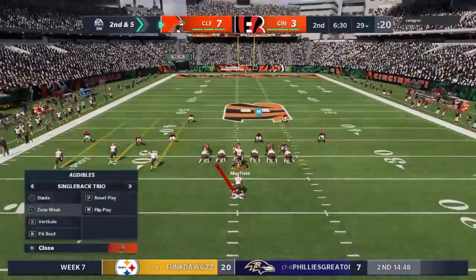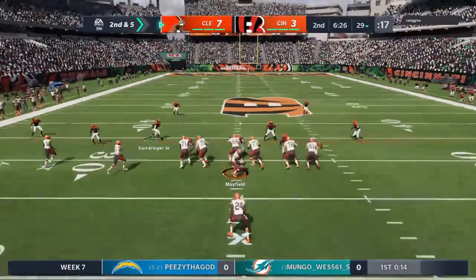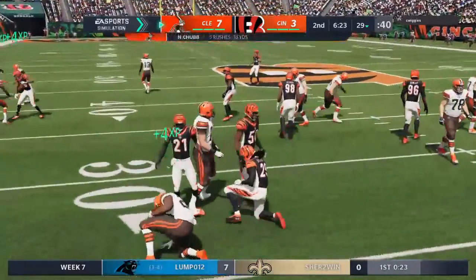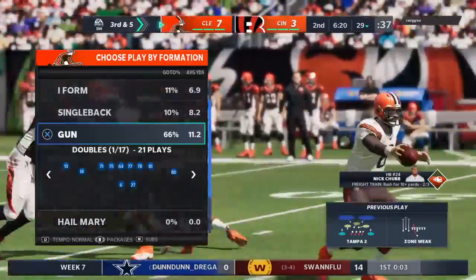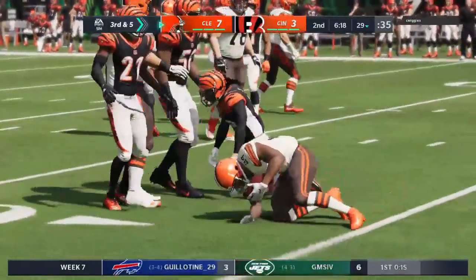After the pickup of 5, here's 2nd and 5. Handoff comes to Chubb. Looking for a cutback lane, but nothing there as he's met at the line of scrimmage. DJ Swearinger. They'll say no gain on the play there. Now it'll be 3rd down.